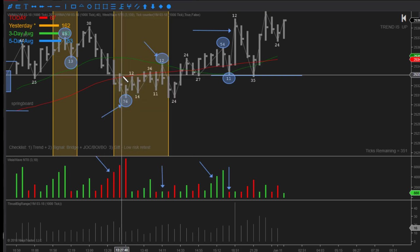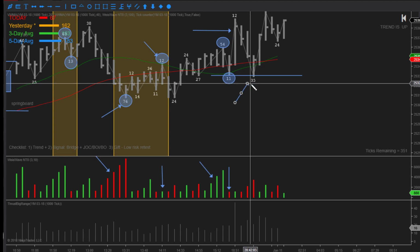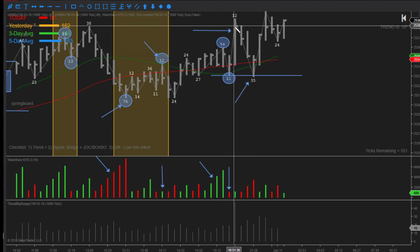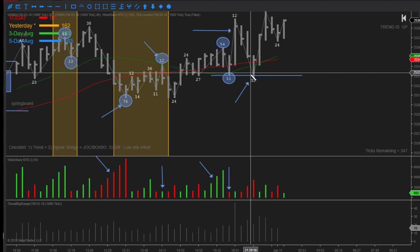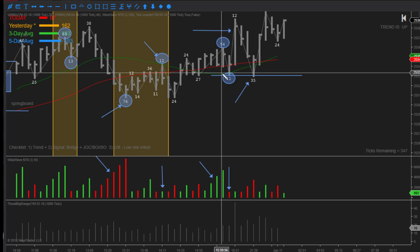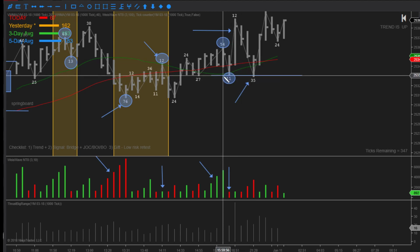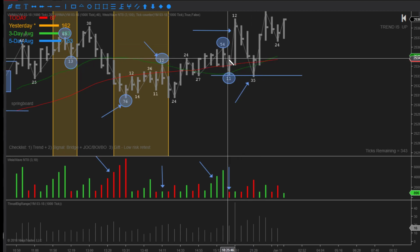Why? Because it's not just a test, it's actually a shakeout. Basically they're going to run stops, forcing whoever bought into this to sell. As they sell, smart money will buy. That's why this bar has a high-end close, because when it came down to this level, it hit the stops, forcing longs to liquidate and sell their positions, while the other side buys what the public is selling. Okay, so that's why the high-end close came.